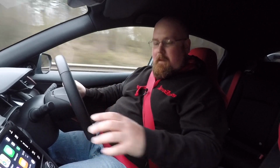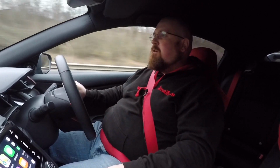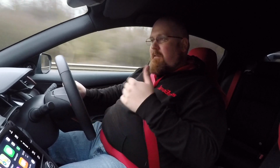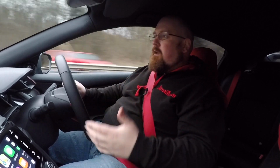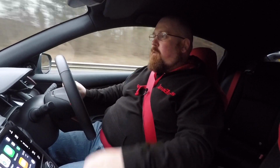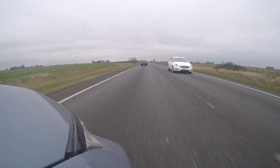So when the Type R has been compared to rivals, it's been compared to the likes of the Volkswagen Golf R and the Focus RS. Granted, that's now discontinued. And I've always felt that was slightly unfair to the Civic, because this is front wheel drive with a manual gearbox. There's only so much performance it can put down. With the Focus and the Golf R, they're four-wheel drive, and granted, with the Golf you can also get a DSG gearbox. So on paper at least, it does look like the Civic Type R is lagging behind, but when you drive it, it is in no way doing so.